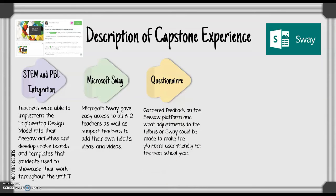A similar questionnaire that was provided at the end of the 2019 and 2020 school year was provided at the end of 2021 to garner feedback of the Seesaw platform and what adjustments to the tidbits or Sway could be made to the platform for next year.